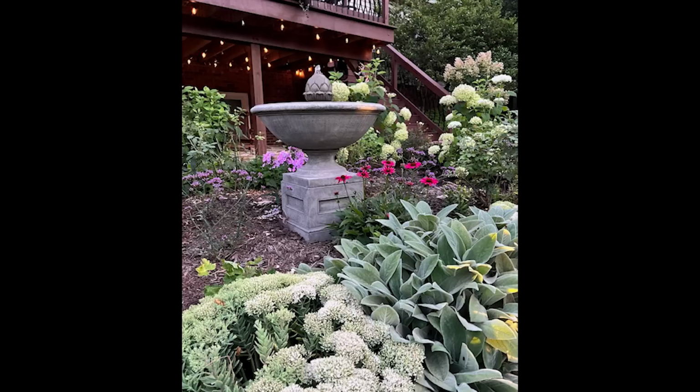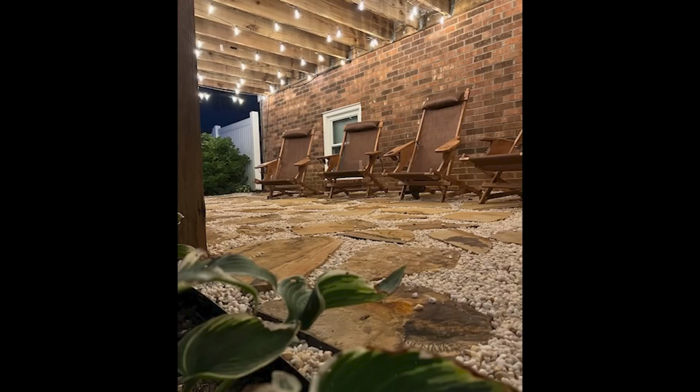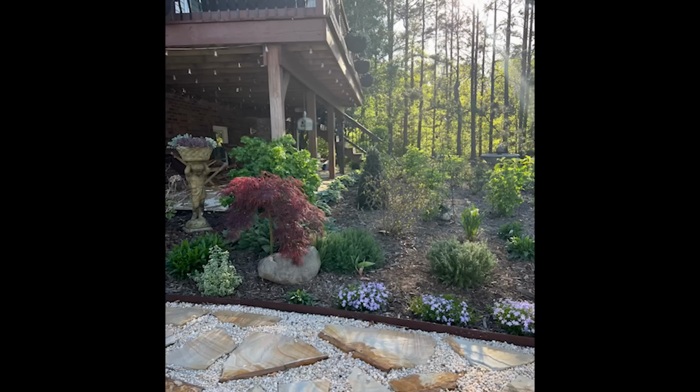They've just completely and totally transformed this space. And in this last photo, we get to see up under the deck. Look what they did here. Created this interesting seating area where they get to look out into this beautiful garden space that they've created. This one is a heck of a transformation, and thank you guys very much for sending these photos in.